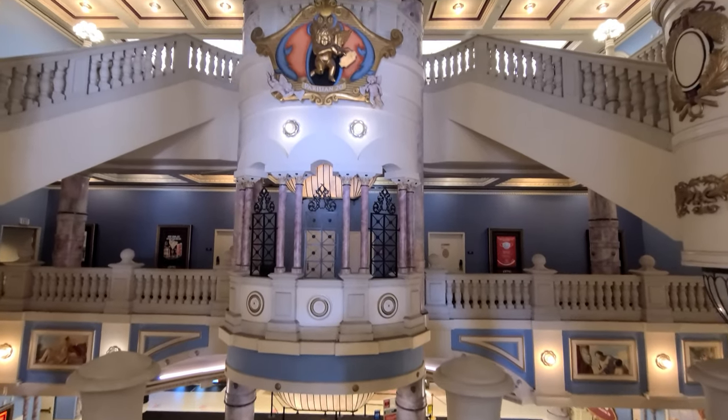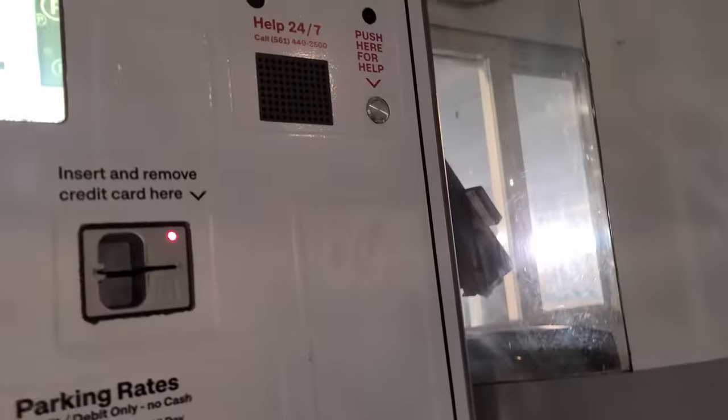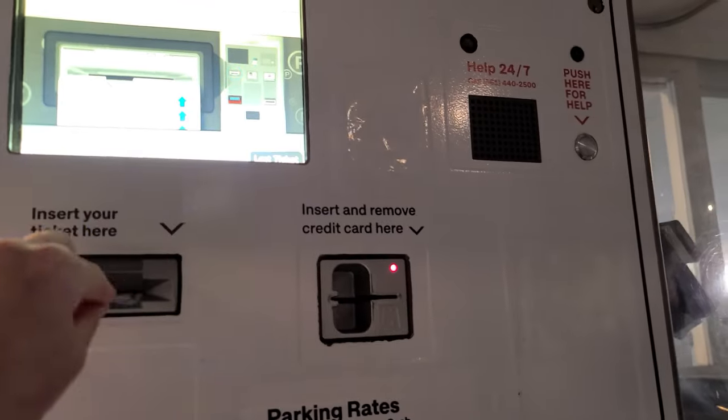Inside the AMC theater, which used to be the Movie Co Parisian 20. Okay, let's see now. It says it's supposed to be a flat rate of $5 all day on weekends.